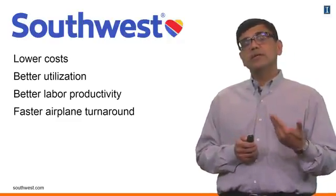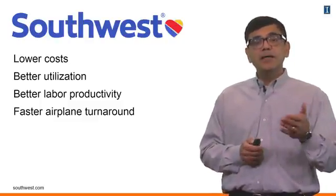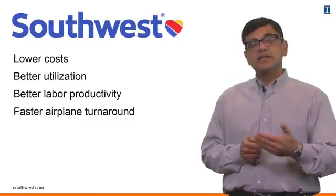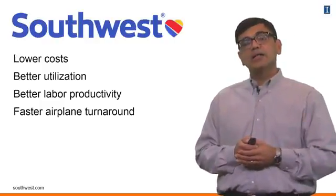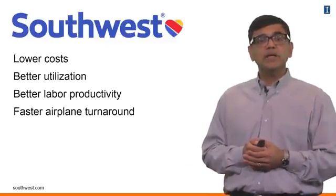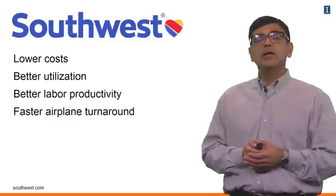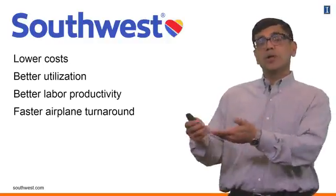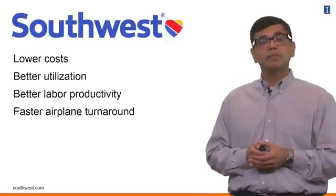Utilization of their main equipment, which is the aircraft, is very high. Their labor productivity compared to other airlines in the industry is also very high. So if you look at the number of labor hours per passenger mile that is flown on any airline, Southwest is better than any other airline. They have a very quick turnaround of airplanes. Now, if you think about it, how do airlines make money? By having their planes flying people around, not when they're sitting on the tarmac. So having a faster plane turnaround helps them become more profitable.